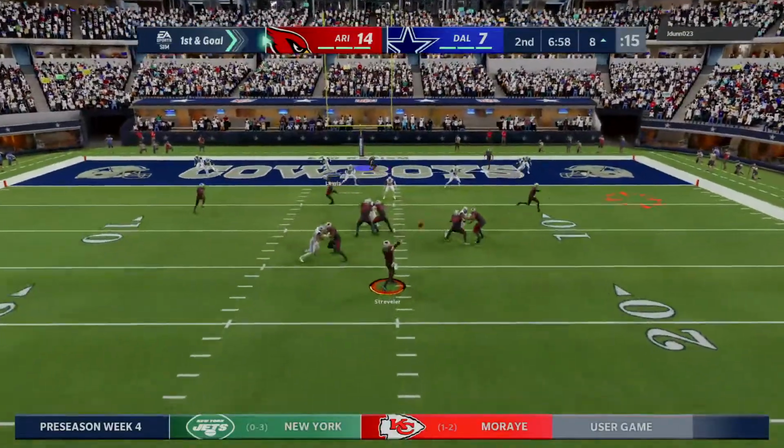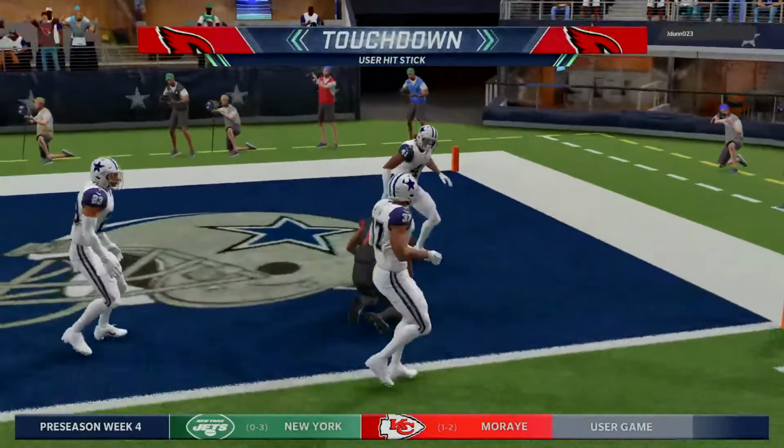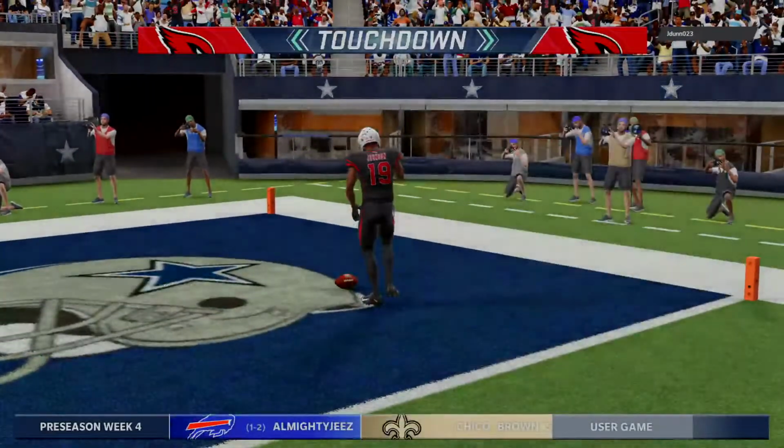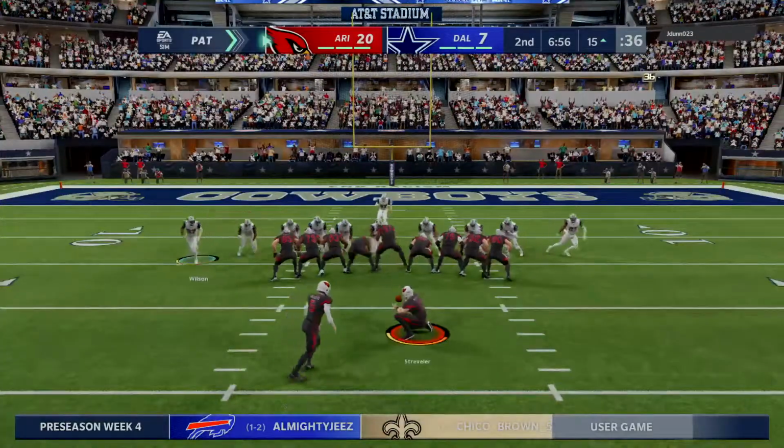And now a first chance for the backup here to throw. The quick slant caught. And he'll take this one in for the Arizona touchdown. From 8 yards out, and the Cardinals will extend their lead.